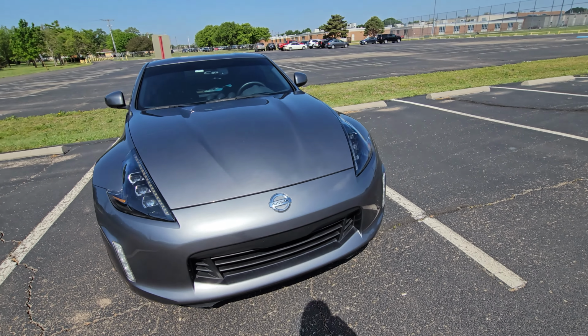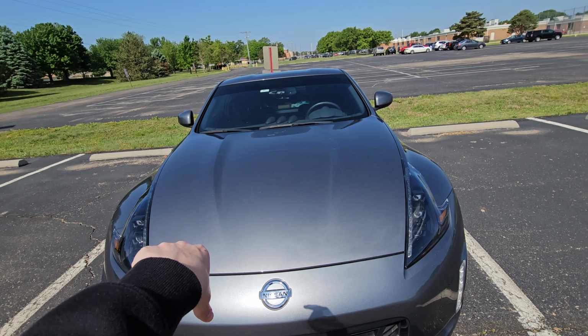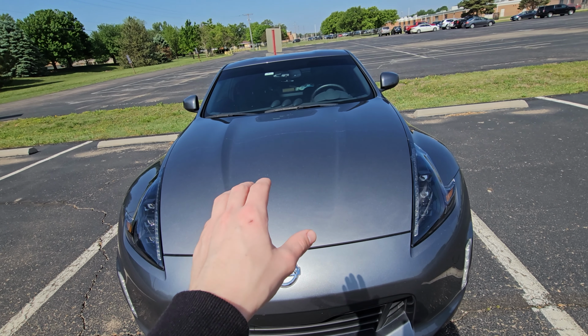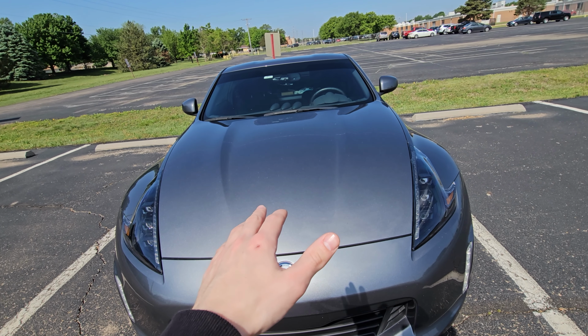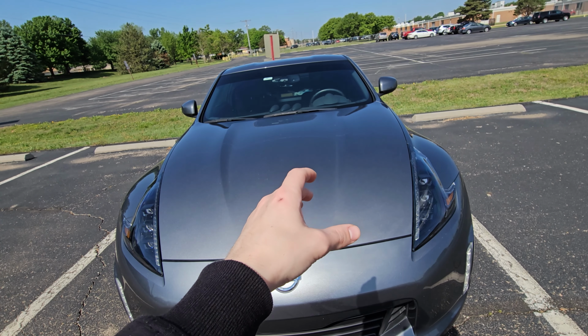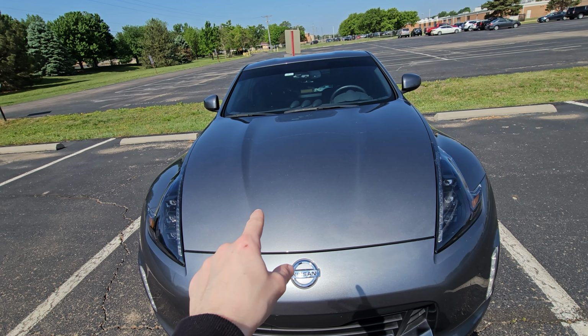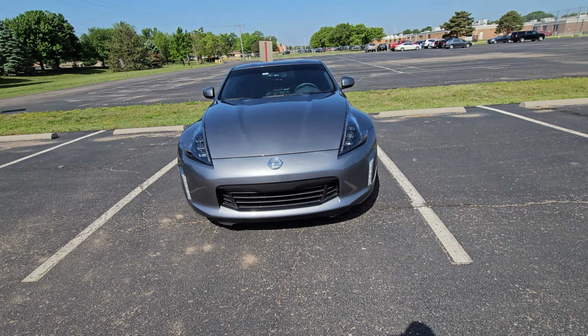As far as under the hood, I've got Z1 cold air intakes, so on both sides they go all the way to the front bumper. I've got a Z1 oil catch can kit, a dual baffled kit, so it filters out all the contaminants from the intake system through the PCV system. Those are on either side, so I got one right there, one right there. I made a video about it just before this video, so go ahead and check that out if you'd like.